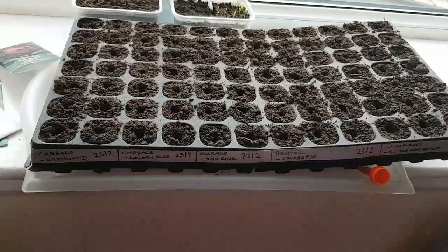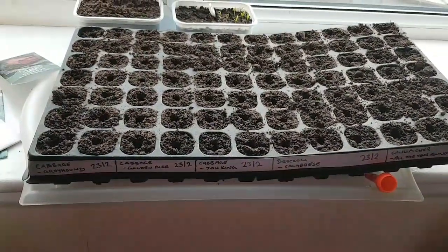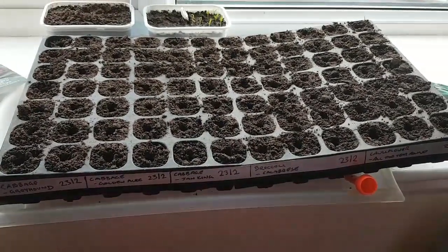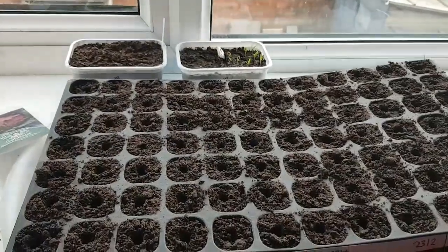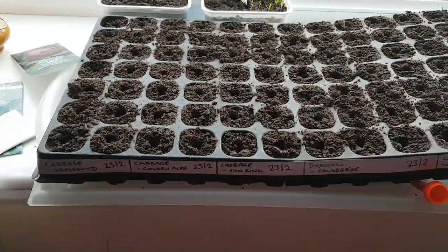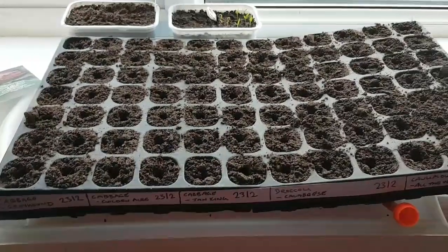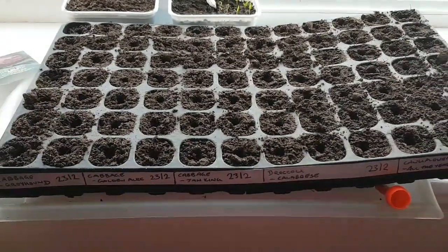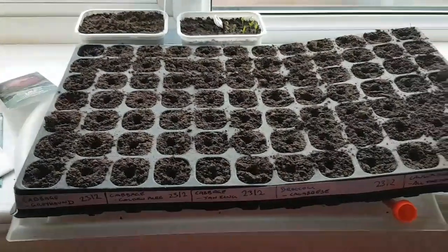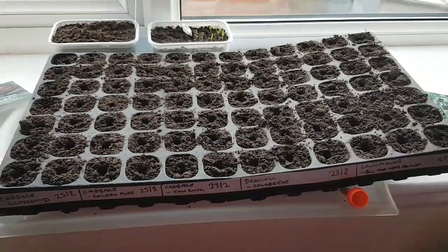I pinched this idea off Nigel Muddy Boots with his tape and writing on it. It's a good way of remembering what you've put in instead of the labels, because if them labels go or get misplaced, then it might be hard to try and find what you've sown and when, especially with brassicas, because all the seeds are of similar size, colour, shape, etc. So that's it. Now I've got my seeds underway.